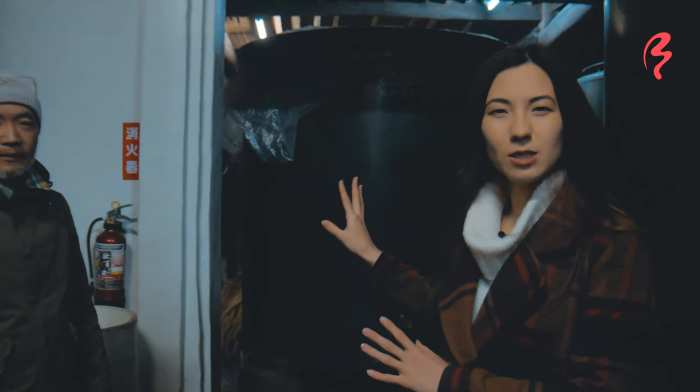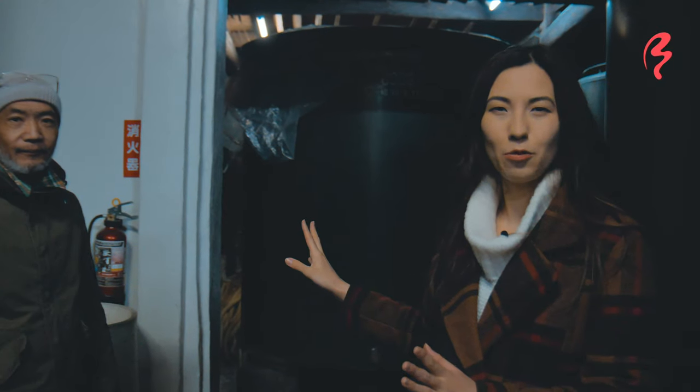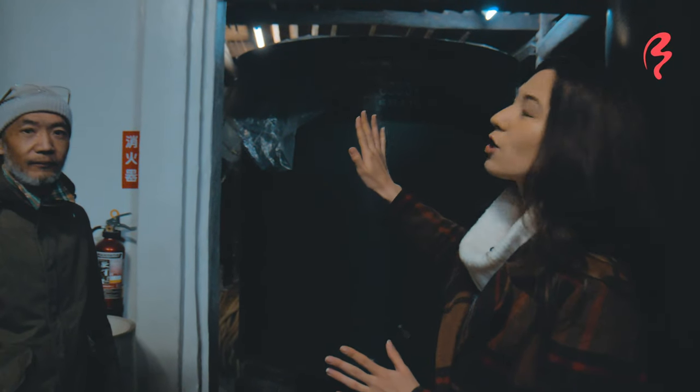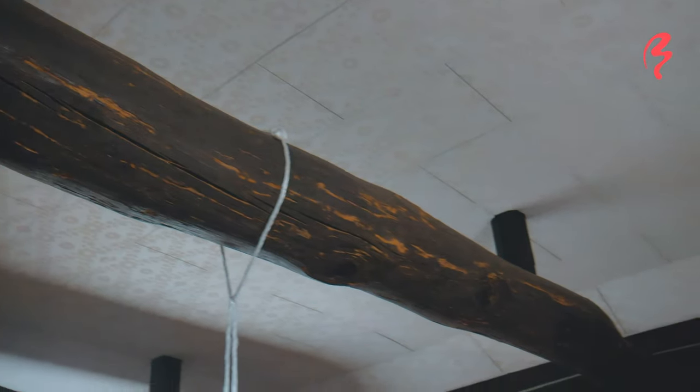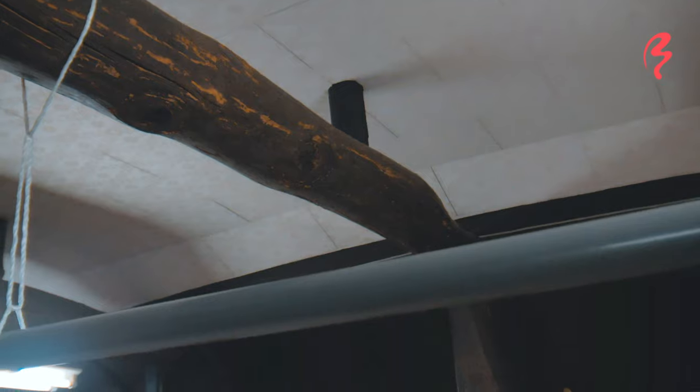This is actually the oldest building in the entire sake brewery. They've kept the original building itself. So if you look up at the roof, you can see that the roof of the old building is still inside this brewery. So they've built the rest of the brewery over it.